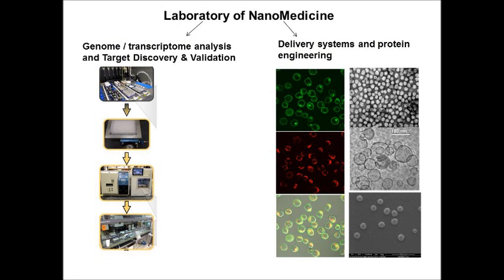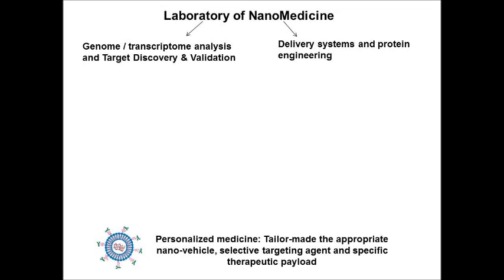So our lab is divided into two major groups. Basically people from material sciences, and this is how we interact with this conference site, generating drug delivery systems based on naturally occurring biopolymers, mainly lipids, sugars, and proteins. Protein engineers make targeted ligands or antibodies or fragments that specifically target specific cell types. And on the other side of the lab, we have the biologists, so immunologists and cell biologists that are working on target discovery and validation via RNA interference libraries and immunology concepts. And the idea is, of course, to combine those two arms into one personalized approach that we will be able to tailor-make the appropriate vehicle, the selective targeting moiety, and of course the therapeutic payload.